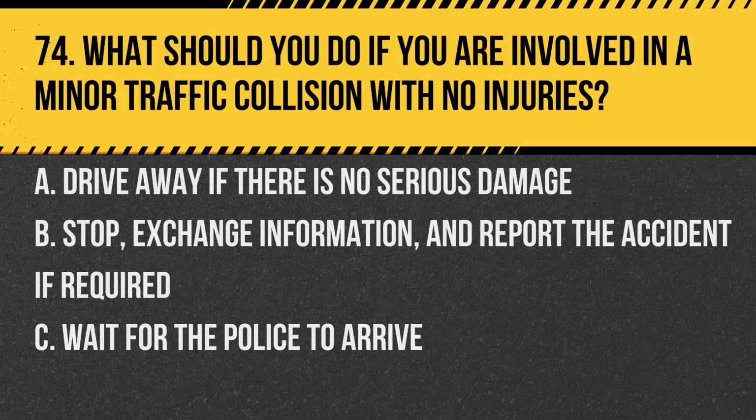Question 74. What should you do if you are involved in a minor traffic collision with no injuries? A. Drive away if there is no serious damage. B. Stop, exchange information, and report the accident if required. C. Wait for the police to arrive. Answer: B. Stop, exchange information, and report the accident if required. Always stop after an accident, no matter how minor.